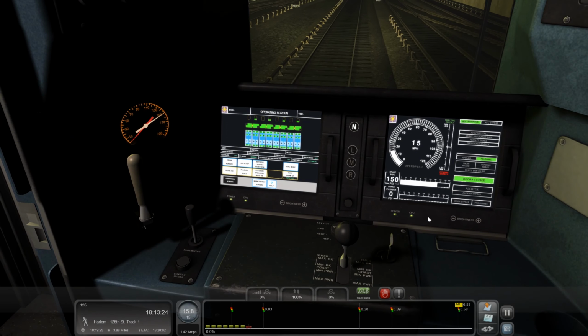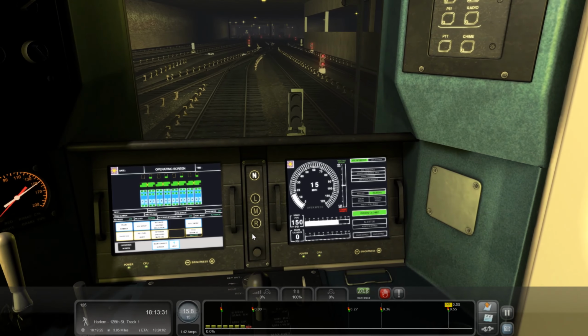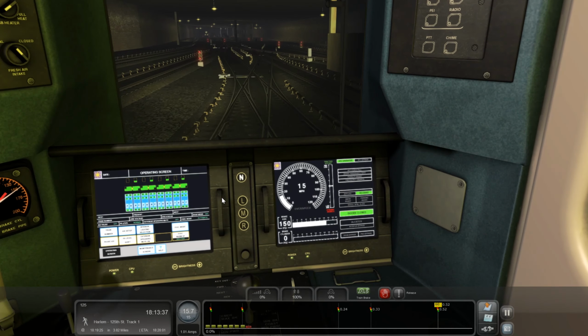And there you go, as you saw there, it said alerter. That is whenever that beep hits, you have to acknowledge. It could be a speed change, it could just be that 30-second warning. So who knows? Start applying some brake here. I don't want to go over 15 miles an hour.